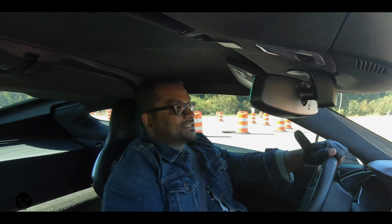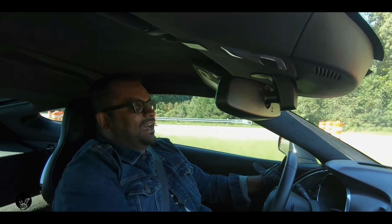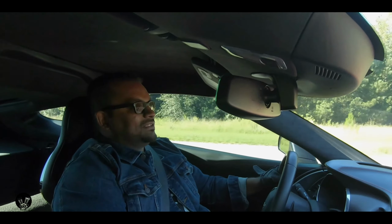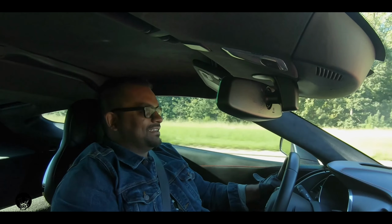This car, it is fast. It is super fast. And just like the R1, it is just insane. It's very easy to get into trouble with it, so be careful when you're driving.